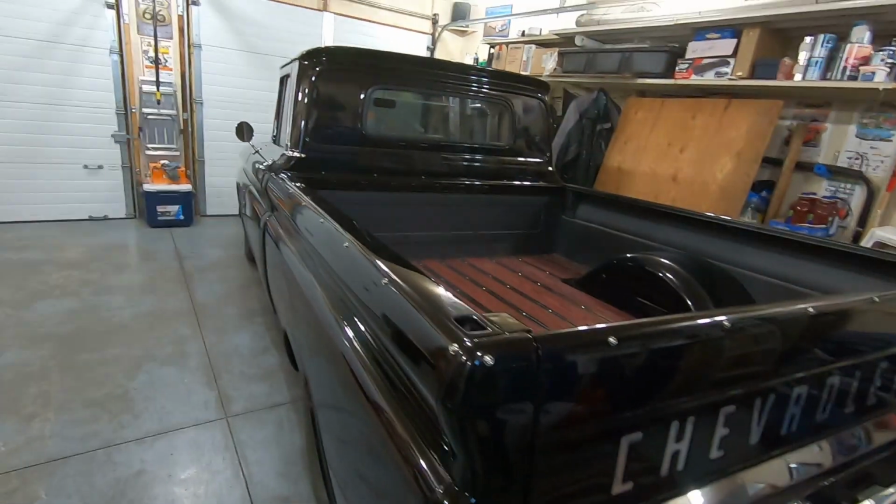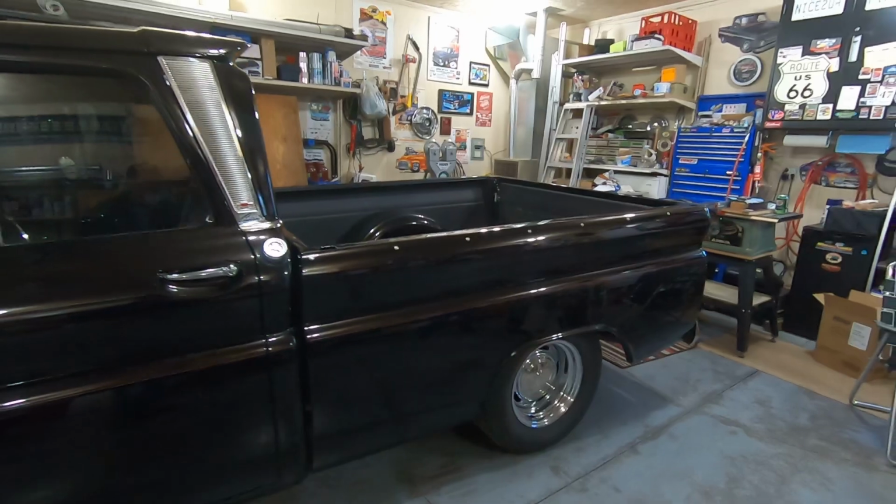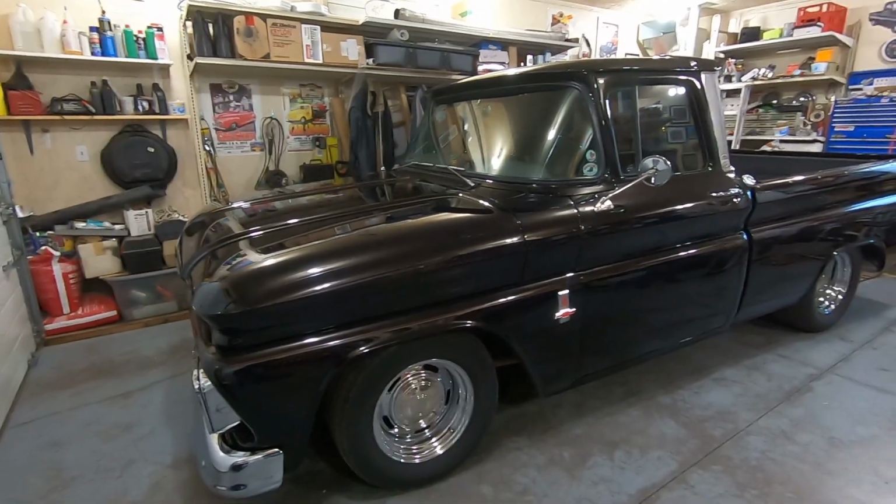Yeah, very, very beautiful truck. Well, thank you, Daryl. Thanks for having me over today. I really appreciate it. Thanks for stopping by, Gary. Yeah, this is one of the nicest '63s in town. I really love this body style. And I appreciate looking at this.